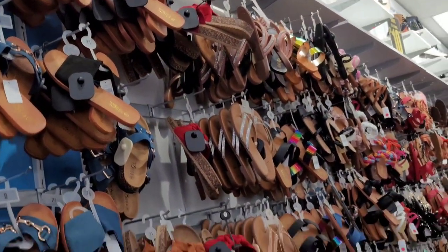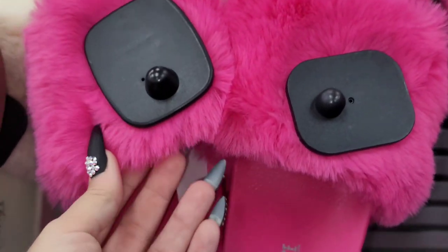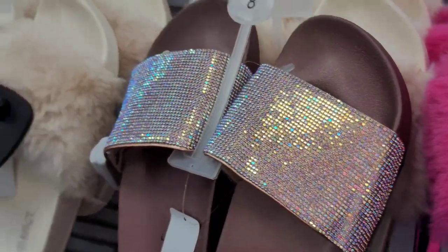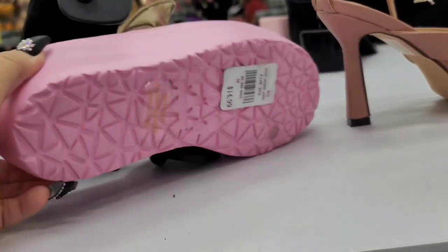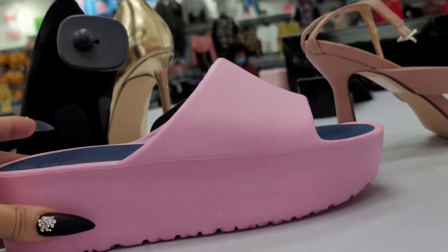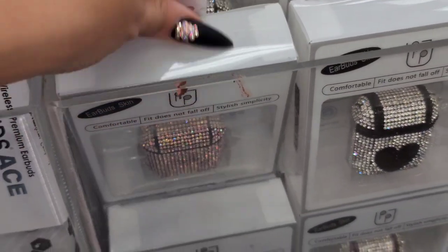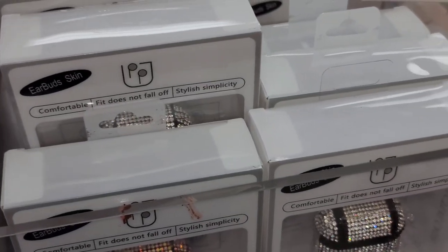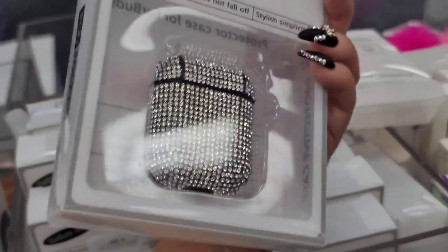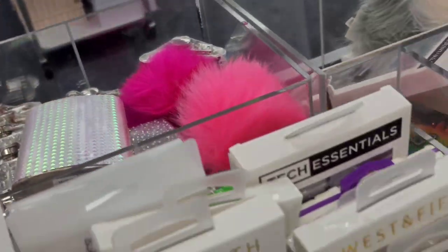Got a lot of shoes here. Oh, I love these. I love this color. I like these too. Super cute. I low-key like these, I'm not gonna lie. $14.99, I like these a lot. There goes Mar over there. Look how cute these cases are for the AirPods. Super cute. I wonder how much they are. Hold on, let me check this one. $5.99. Oh, this one is cute. Flask. How so cool. Okay.